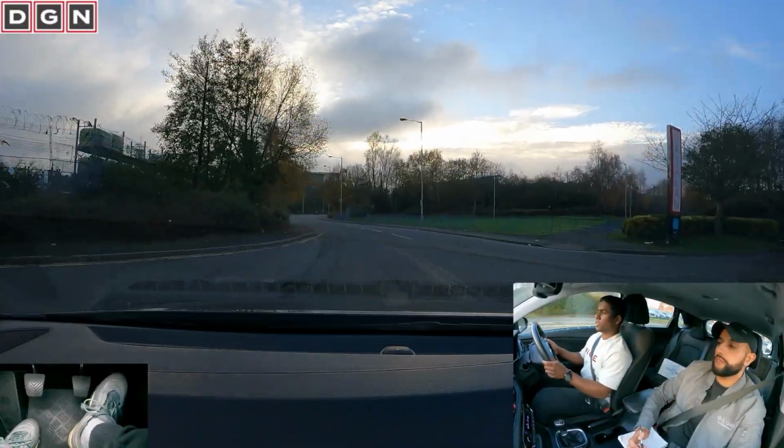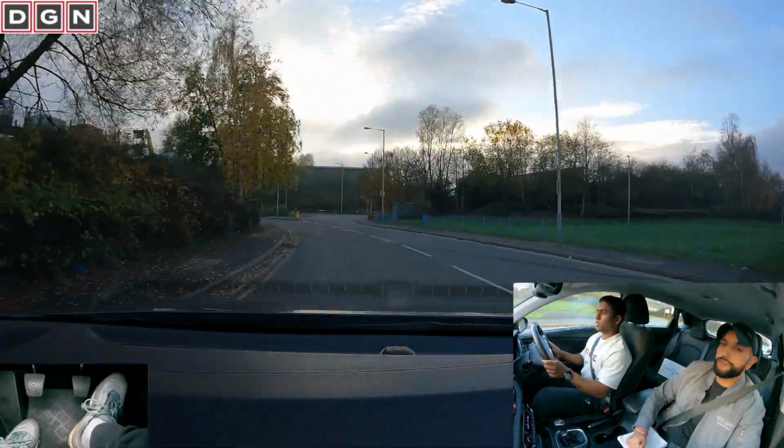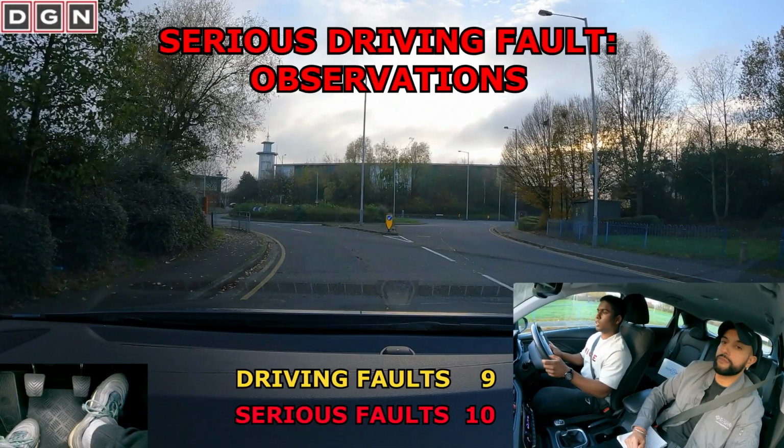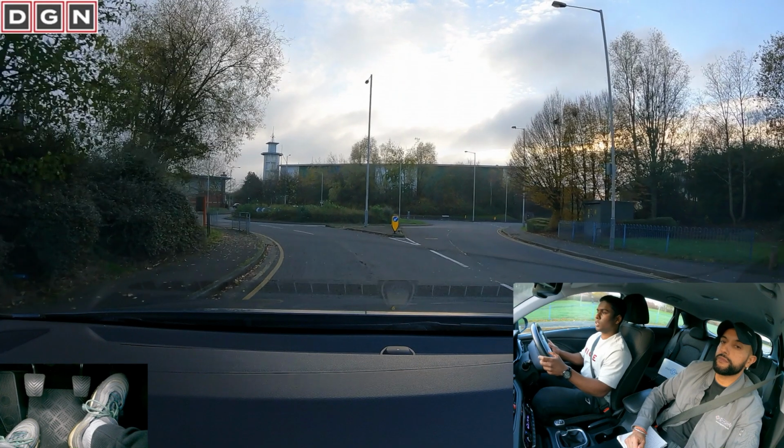Okay, this roundabout, if you could go straight ahead, please, second exit. On the approach to this roundabout, his observations were way too late. He has a quick glance just as he enters, and if he had noticed a vehicle approaching at that point, it would have been difficult to stop safely.